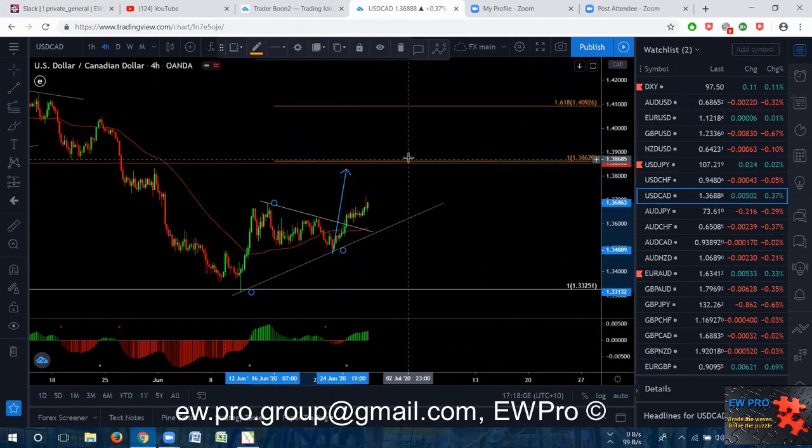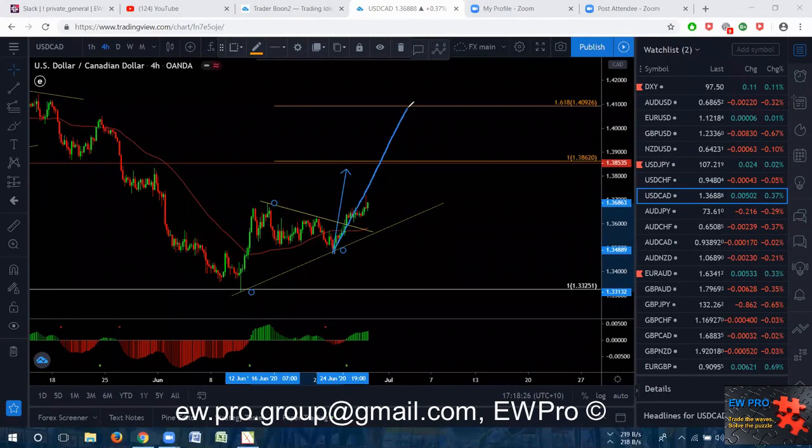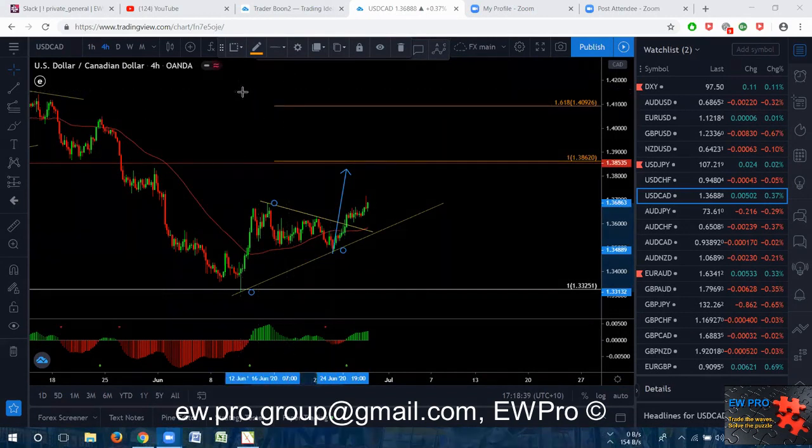And wait to see if it keeps on going. Like if it gets to the 161.8, I'd start looking to take the second half off, the rest of the trade, and then wait for a correction. So if price does come up here, wait for that correction, similar to this size correction, and then wait for that Z up or wave 5, however you want to look at it.